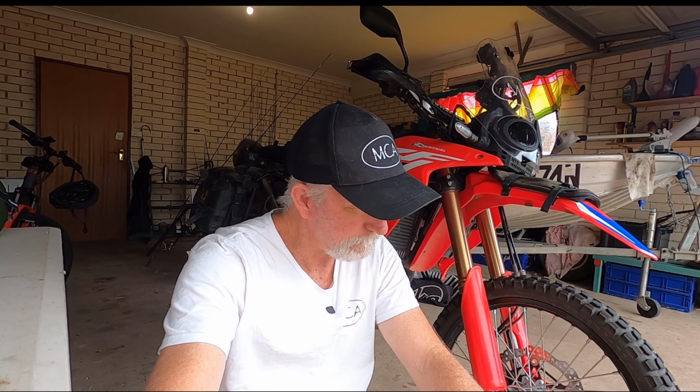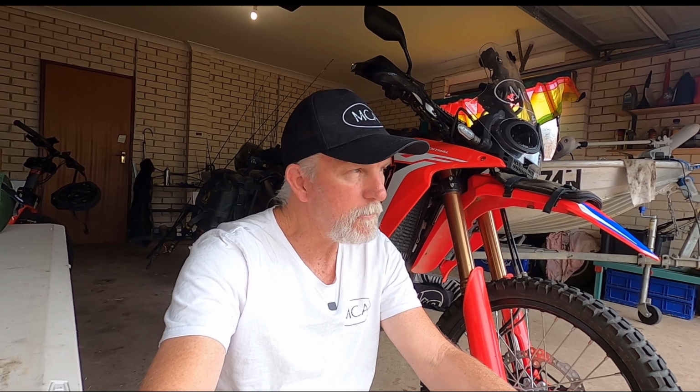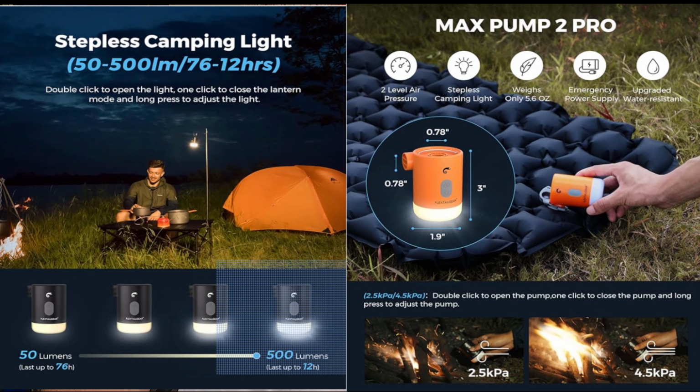So I set the bed up, the camping mattress, as they call them, in the lounge room. Proceeded to blow it up. Yeah, the last thing you want to do at the end of a day's riding, after you've set up the tent, is blow up your airbed. So being a bit lazy, I bought this little tiny air pump. It's a Flex Tail Gear one, Flex Tail Mini it's called, and it's got a light in it as well, which will be handy. It's only tiny, magnetic lights.